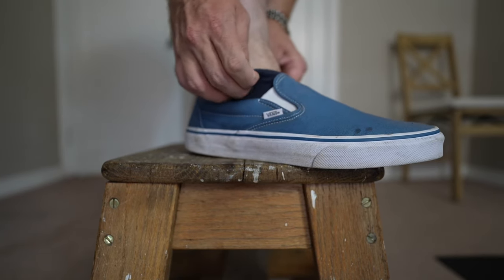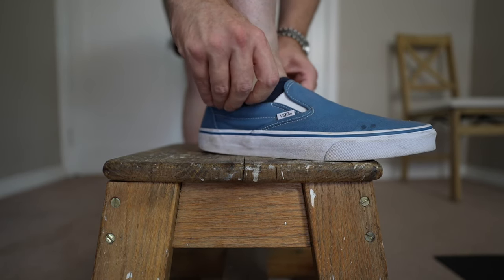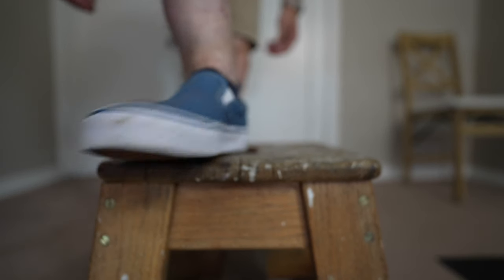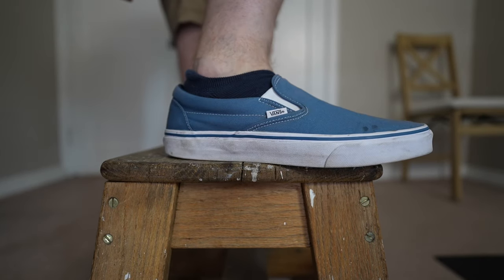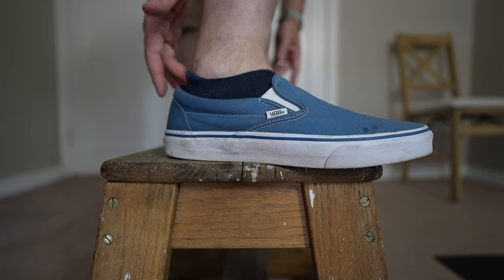Yeah, it's not going to be quite as stylish as the no-show sock, but if you just tuck them in as much as you can, don't pull them all the way up like this. Tuck them down as much as you can around here, and there's not really going to be a whole bunch of a difference. And it is not worth wearing no-show socks if you're gonna get cut up down here.